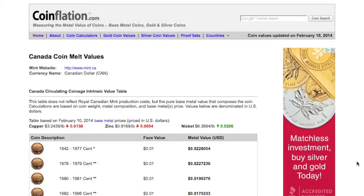I just wanted to do a quick video here on a topic that's discussed quite frequently in the coin roll hunting community, and that's whether or not you should coin roll hunt and keep the Cupro-Nickels, which are available in the US and Canada, and whether or not you should coin roll hunt and keep 99.9% nickel dimes and 99.9% nickel quarters if you're in Canada.